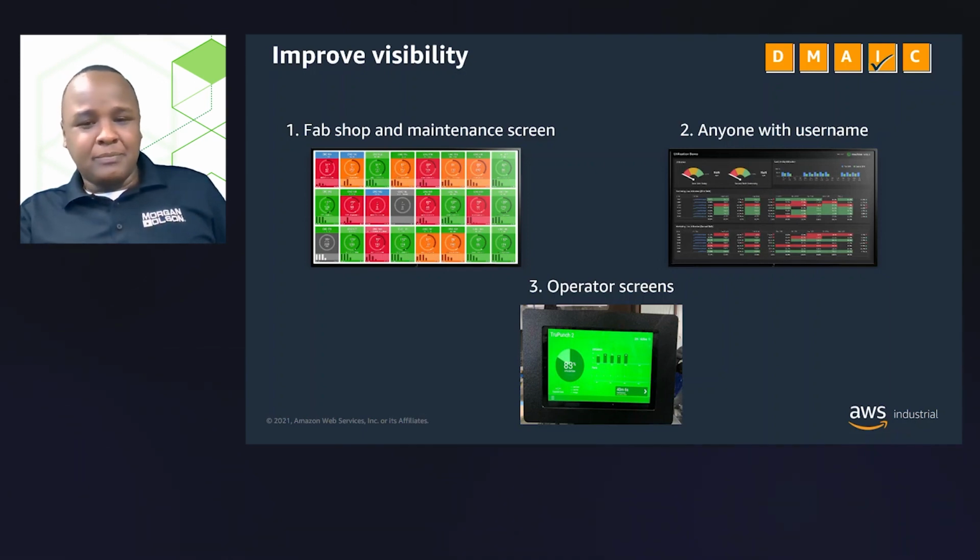At the shop floor level, we have team members who have a tablet. Basically, it's showing you if you're winning or losing. No one has to come and supervise you. You're your own supervisor at this point. And the operators seem to like it because no one's coming to their area to tell them what to do.